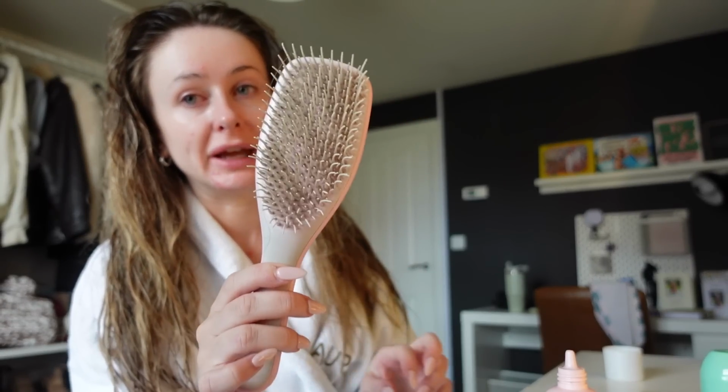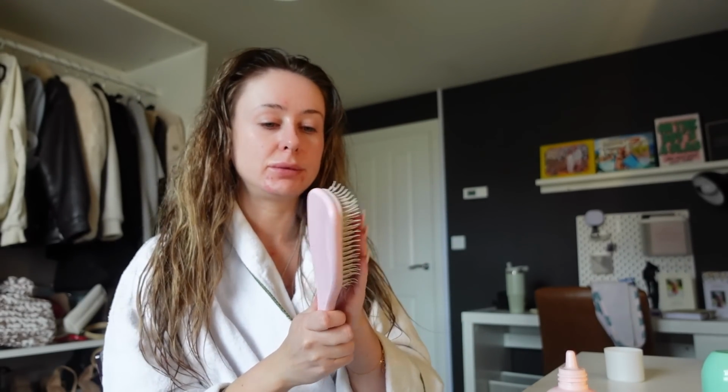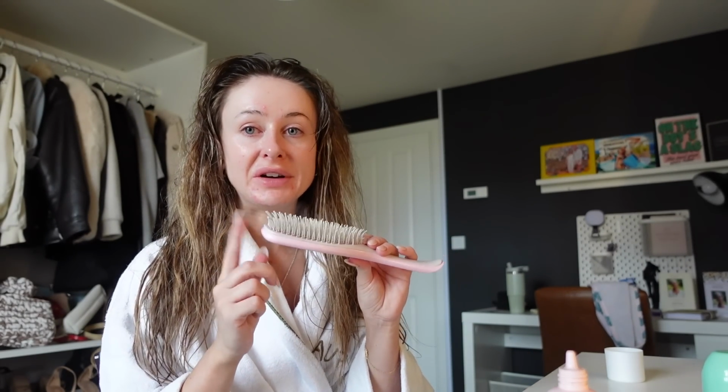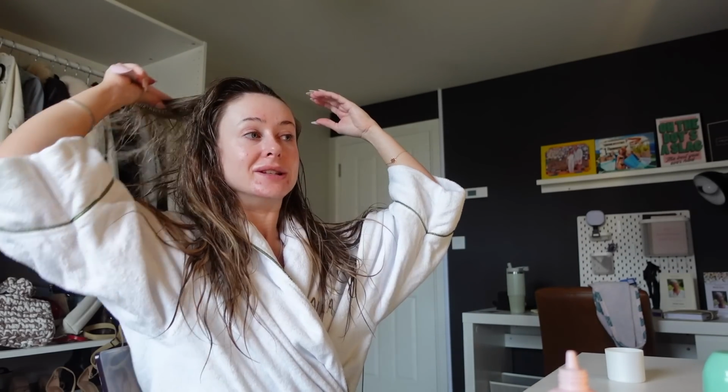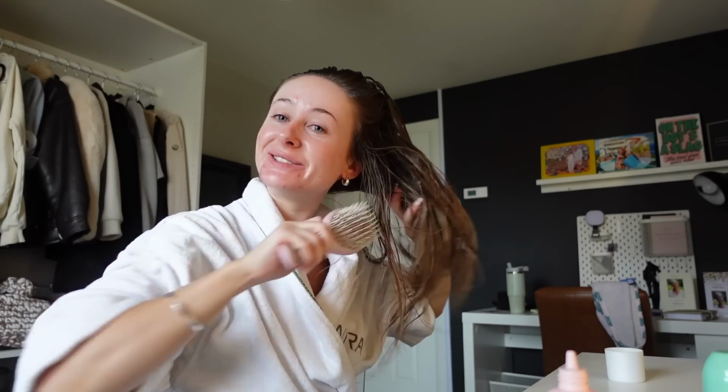So I'll just roughly smooth it all over. And then I will only ever brush my hair with a Tangle Teezer. This one is a bit worse for wear, I'm not gonna lie. I think I've had this one since 2017. You can see it is well loved. I got this in second year at uni and I've never bought another one, so I need to treat myself to another Tangle Teezer at some point.